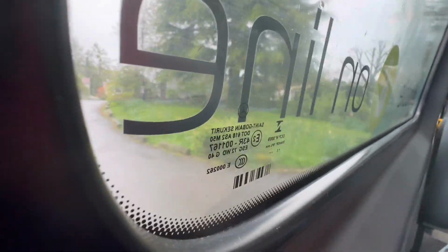So here we are. Now, of course, we didn't film coming out of the caravan park because it's the same direction, so we'll see you on the main road. This is a very interesting route. Serving a caravan park, of course, it is a very important link for elderly people and all the pensioners who depend on this service.